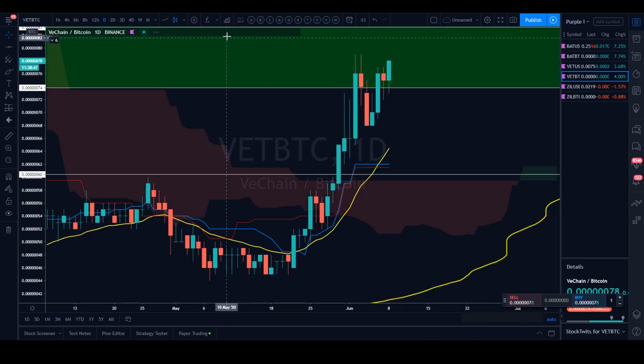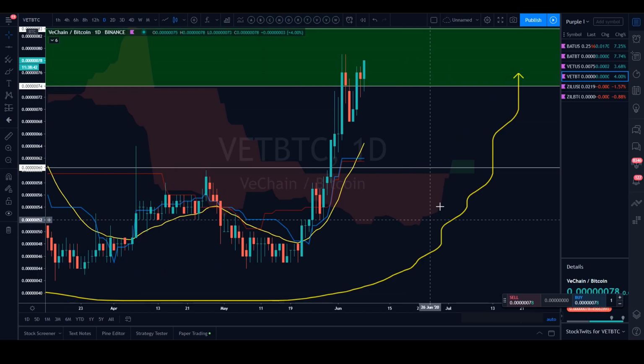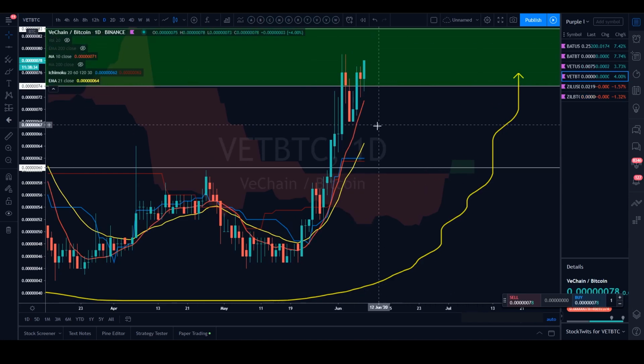Now let's drill down to the daily time frame. Put on that Ichimoku cloud. Brilliant. Okay, now the first thing I see, guys, is the cloud is green. Price is over the cloud. We have a bullish TK cross. You can see the 21 EMA climb up quite aggressively. Put on the 10 SMA. The 10 SMA is also climbing up quite aggressively.